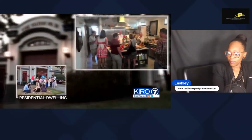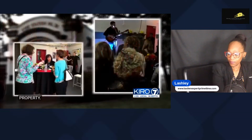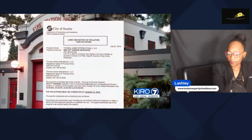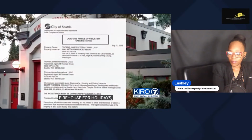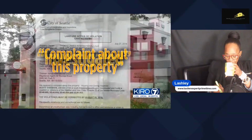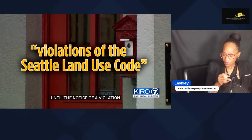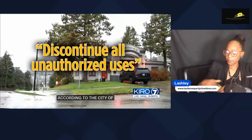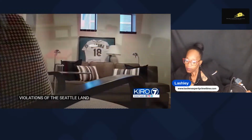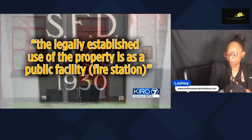And for more than 3 years, his extended family and friends used the firehouse for holidays, celebrations, charity fundraisers, graduation parties, and as an office. Until this land use notice of violation arrived in July of 2016. According to the City of Seattle's letter, a complaint about this property had been received. So a housing and zoning inspector investigated and found violations of the Seattle Land Use Code. Crone was ordered to discontinue all unauthorized uses, including but not limited to office and residence, because the legally established use of the property is as a public facility, fire station.